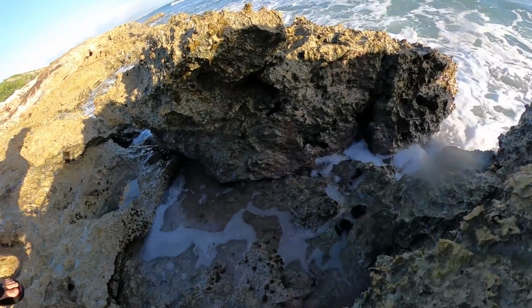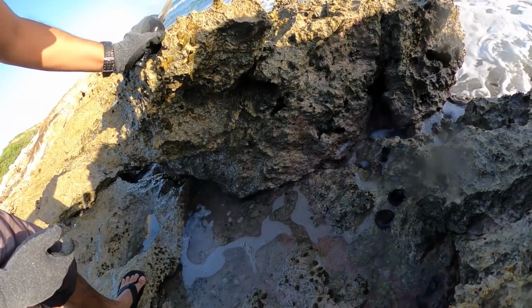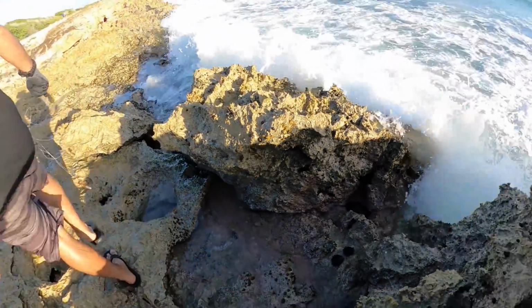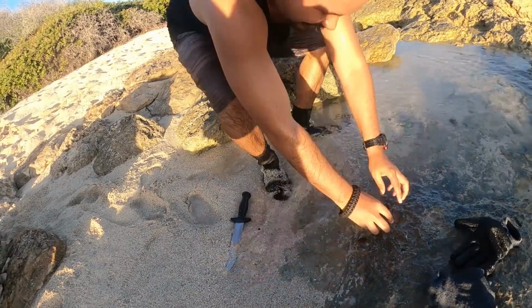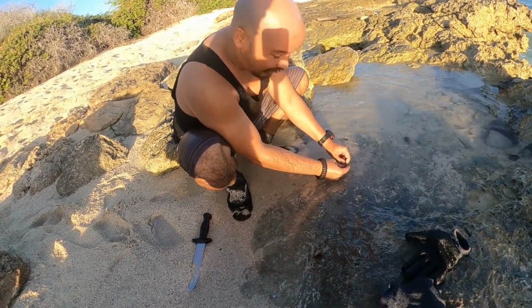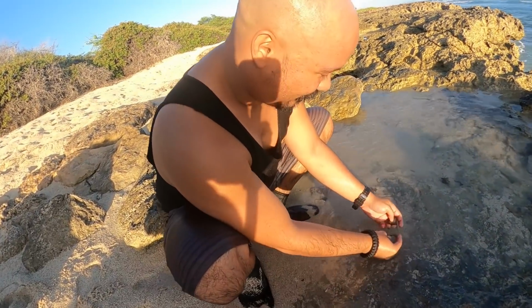Honestly, do you think that's even legal? I don't know. Size regulation in Hawaii is 1 1/4 inch or bigger for the shell. Make sure all the sand's out. Don't want to grind your teeth.